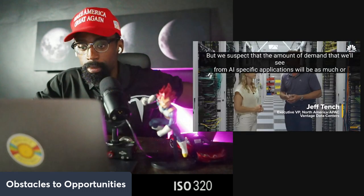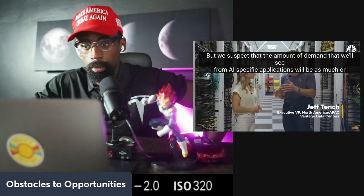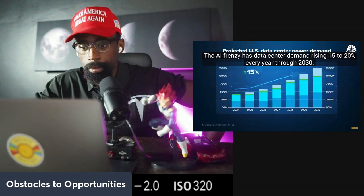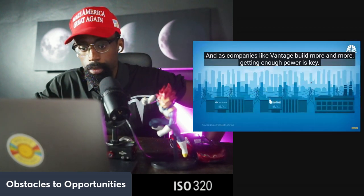I expect that the amount of demand that we'll see from AI-specific applications will be as much or more than we've seen historically from cloud computing. The AI frenzy has data center demand rising 15 to 20% every year through 2030. And as companies like Vantage build more and more, getting enough power is key.